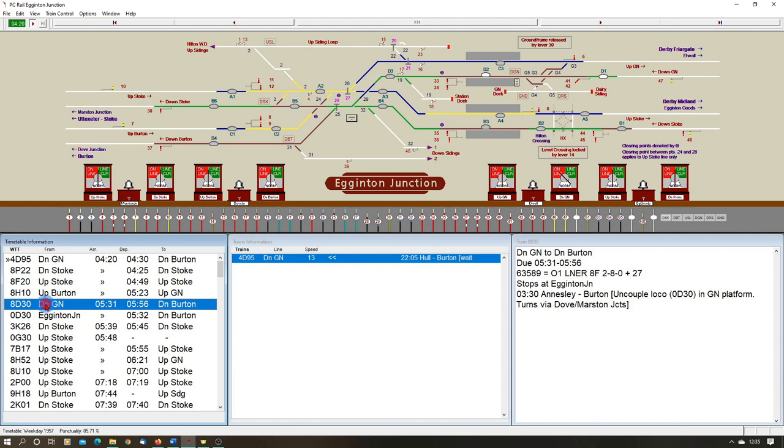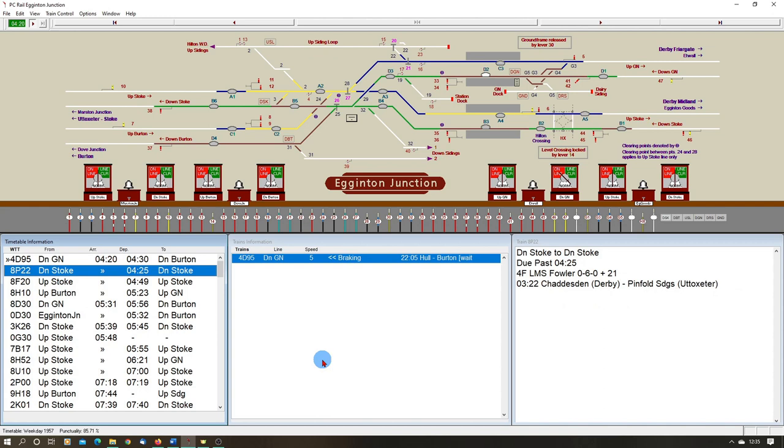The next one from the GN, of course, is 531, so that's plenty of time before we get that one offered. Now, once this comes to a stand, of course, then we can put these points back. We can't move the points while the train's moving. It's got to come to a dead stand, dead stop. I could put the points back now it's come to a dead stop.